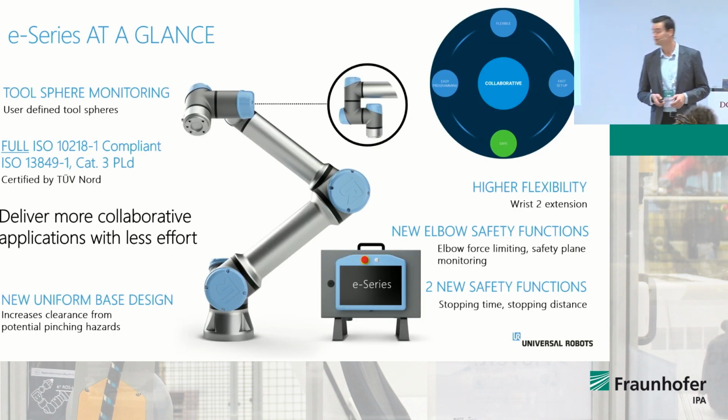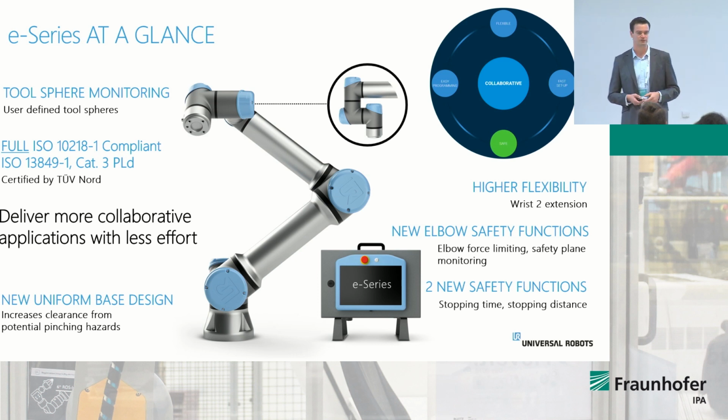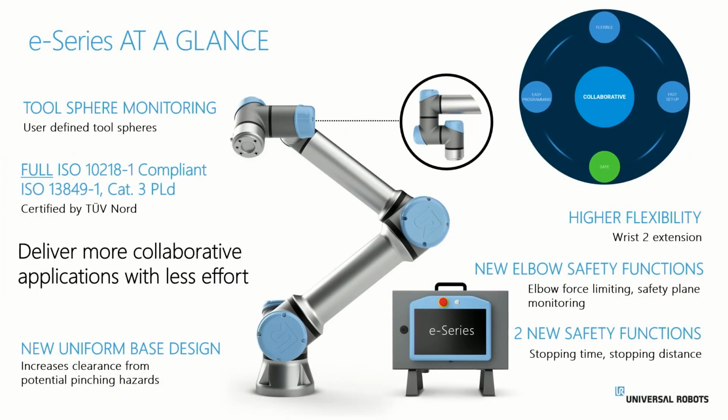All right, so safety. A huge improvement in the eSeries was on the safety. Now it's fully ISO 10218 compliant, and it is a category 3 safety system. So of course we need to make sure that everything that you do in ROS is also safe. So that will be a standard feature.